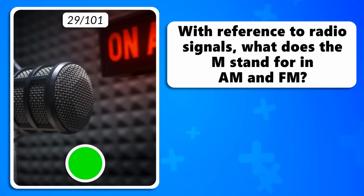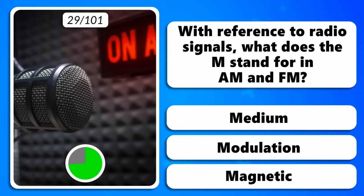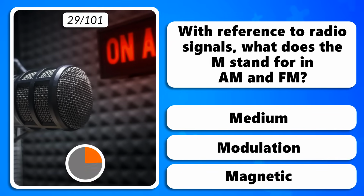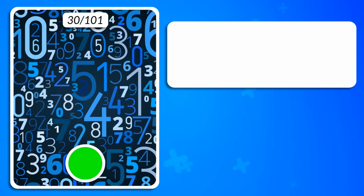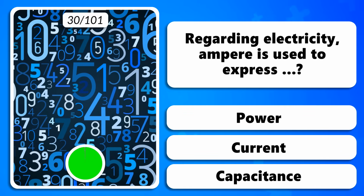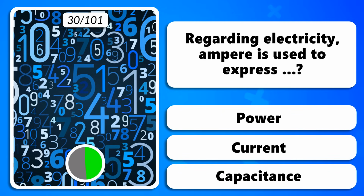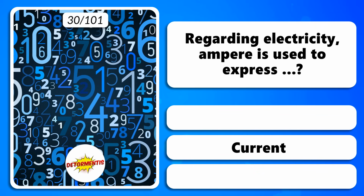With reference to radio signals, what does the M stand for in AM and FM? Is it medium, modulation, or magnetic? It stands for modulation. Regarding electricity, ampere is used to express power, current, or capacitance? Current.